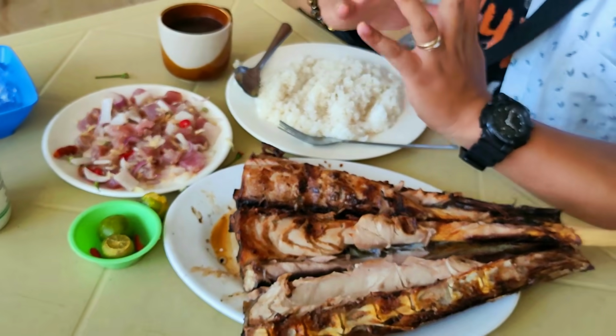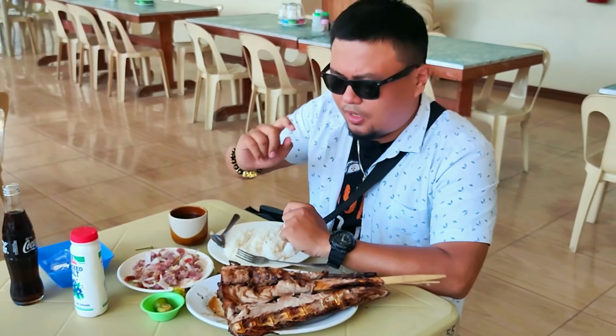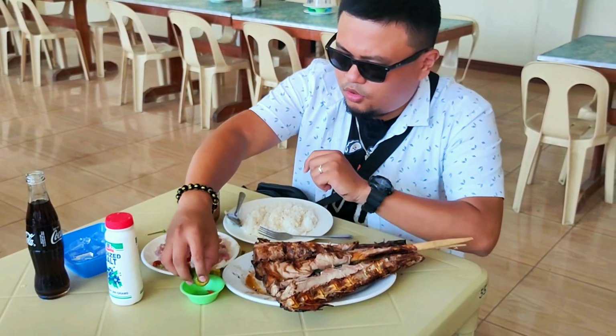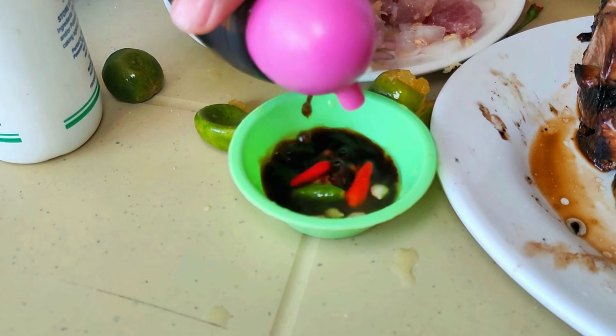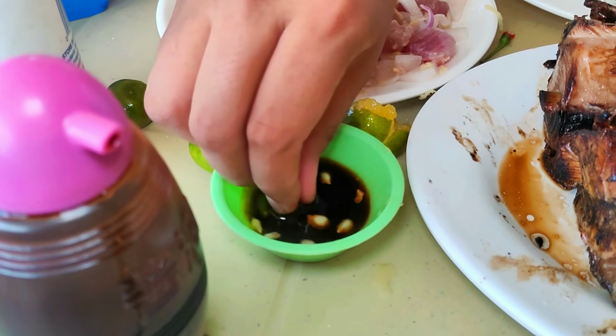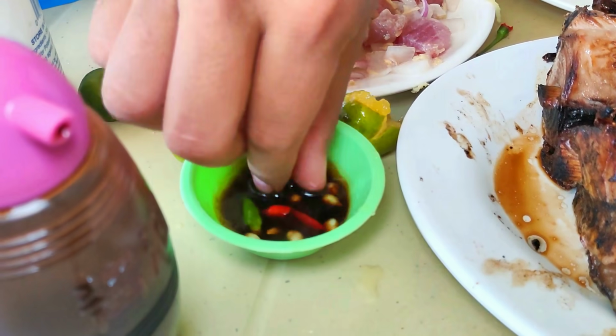Okay, pray muna tayo kay Lord. Lord, thank you for this food. Amen. Itadakimasu mga idol. Okay, let's try. But first, let's make a sawsawan, patis or toyo. Oh, yan. So this is very important, and I'm just putting my hands on the sili like that.